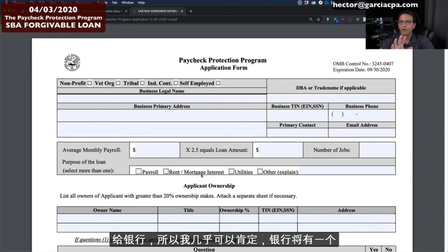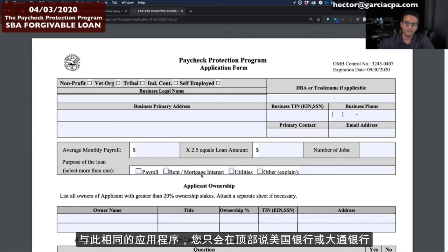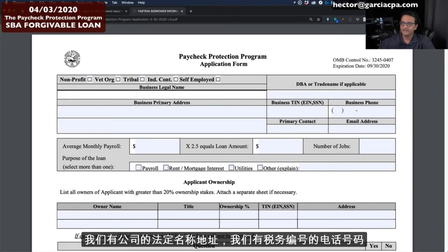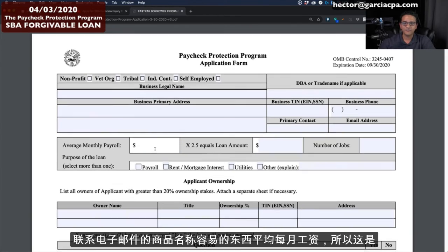So I am almost certain that the banks are going to have an application identical to this. It'll just say Bank of America or Chase on top of it, or it might have small modifications that they want to put. So we got business legal name, address, tax ID, phone number, primary contact, email, trade name, easy stuff.